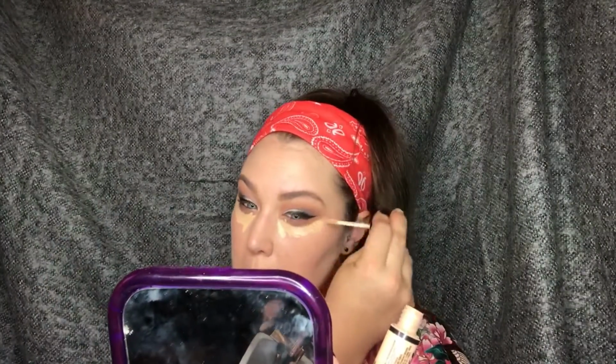Next, I'm going to go in with Koki Be Bright Illuminating Concealer. And this shade is actually a little too dark for me. It's in medium beige. I got it from Ipsy. I do love it. I mean, it blends out nicely. It's not dark, it's just darker than I would normally use. But we're just going to blend that out.